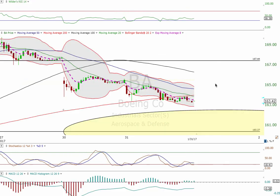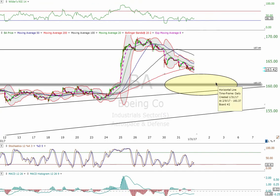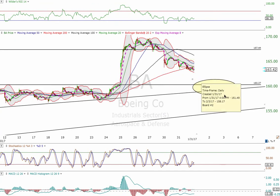But for now, just keep an eye on BA. Those are my targets that you can look at. So we're going to come into this area and then get a nice little consolidation and then bounce or fail. We'll have to see what happens. We get a few days left in this week, and we'll know from there.